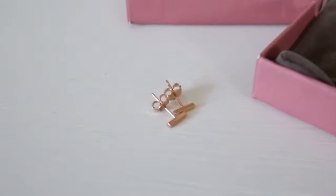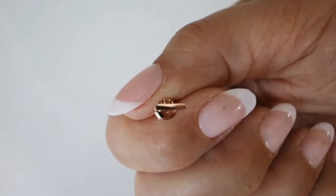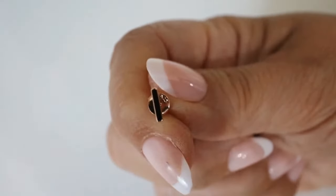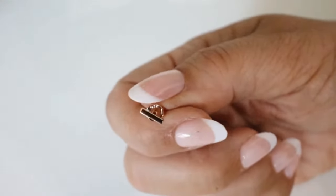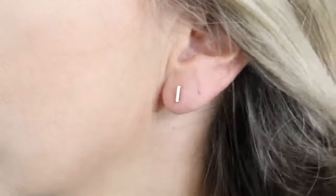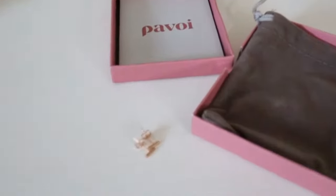They're very pretty. So I have them in gold, you guys, but these are the rose gold ones. And if you're somebody who likes to wear a stud earring, they're just a little bit something different. I love a stud earring when I'm just wearing casual outfits. Or if you have a second hole, I feel like those are a good second hole earring. They come in, I have the rose gold.